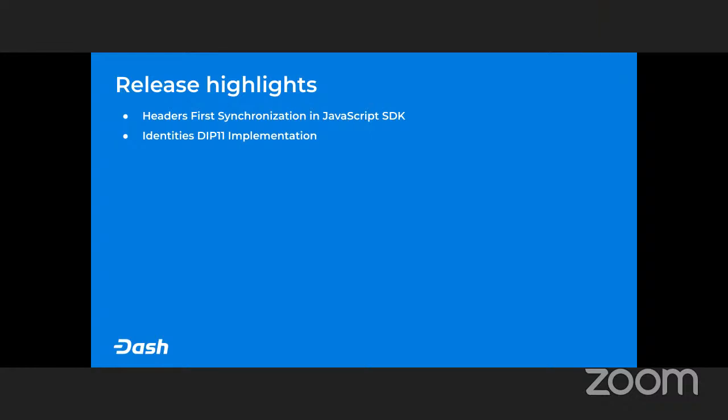Sure. Yeah, I'll try that. So the first one is the identities DIP-11 implementation, which basically covers identities on the system. We had it implemented partially before, and this release concludes this implementation, which includes the identity update state transition, which allows you to partially update the identity, especially keys, I believe, with additional key purposes for masternode payouts and withdrawals, to withdraw your credits back to Dash.